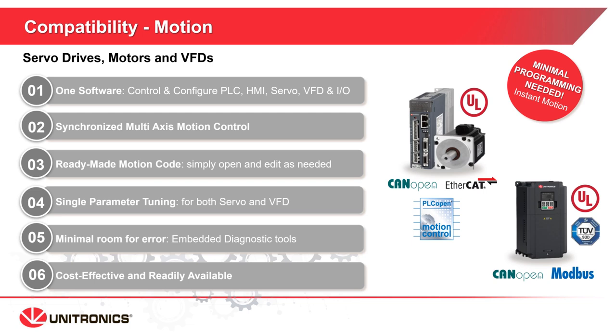and minimizing setup time. Our embedded diagnostics tool provides real-time monitoring and troubleshooting capabilities, allowing you to quickly identify and address any issues that may arise during operation. With cost-effective solutions and readily available support, Unitronics ensures that you can achieve optimal performance and efficiency in your motion control applications.